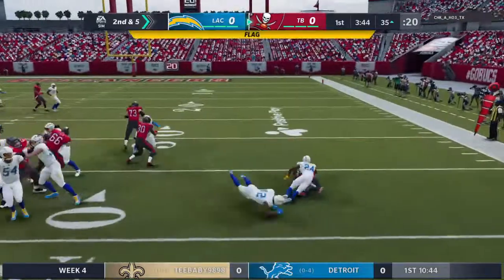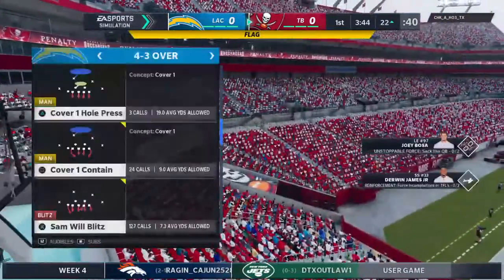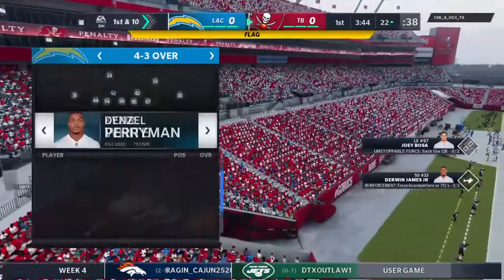They'll run with the former Tar Heel T.J. Logan. And, oh, he's going to be brought down by the face mask. Here come the flags. This is going to get him a first down.